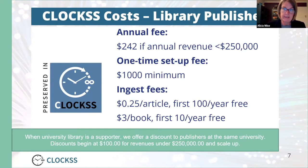Okay, I just wanted to mention our approach to cost recovery for the service. We charge publishers an annual fee, which is based on publishing revenue. Plus there's a one-time setup fee that can be a bit higher if bespoke integration needs to be programmed, for example, for web harvesting, and it's usually at the lower end and pretty straightforward, for example, if you're using OJS. And then on an annual basis, there's also a fee for the amount of content that's ingested. You can see the prices here for journal articles and books. And if you are publishing a low volume of material, the initial articles or books are fee waived.